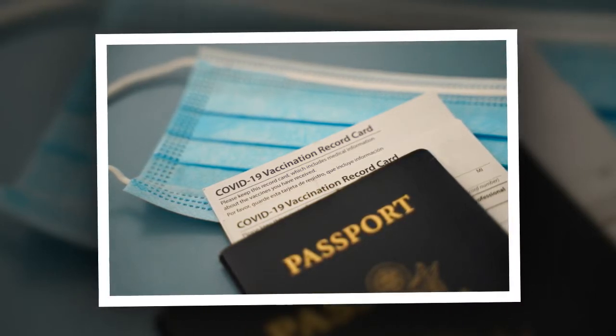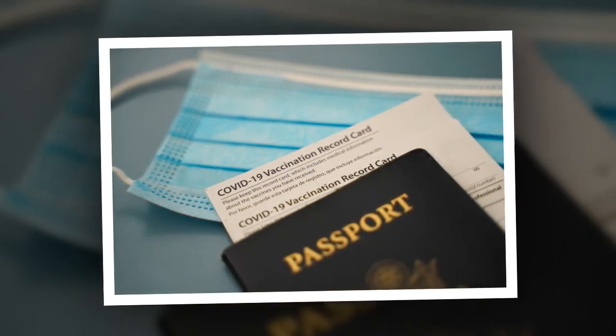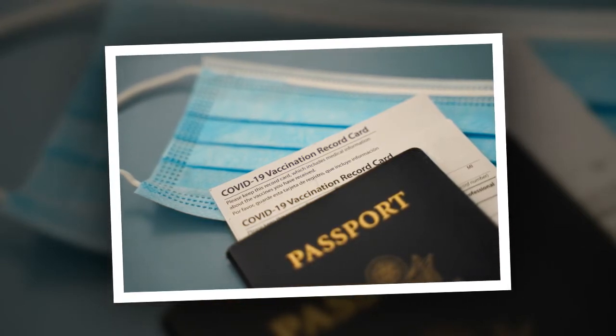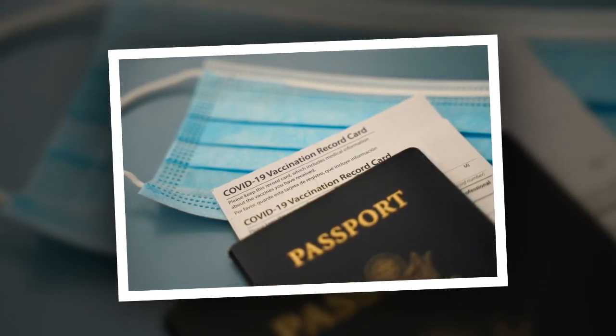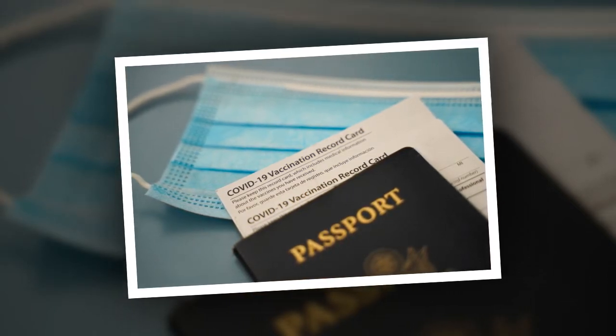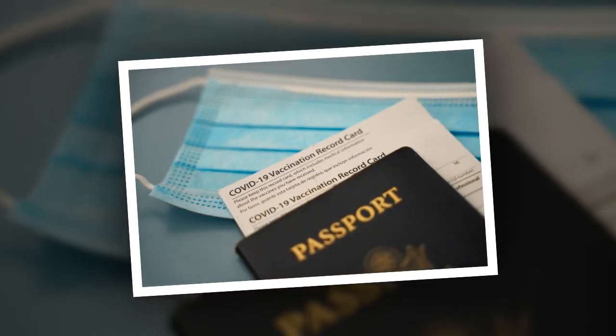Since the COVID-19 test is stressful enough for those who are traveling, I recommend being over-prepared for the proof of vaccination part. Use any digital certificates available, take a picture of your vaccination card on your phone, and bring the physical copy with you.